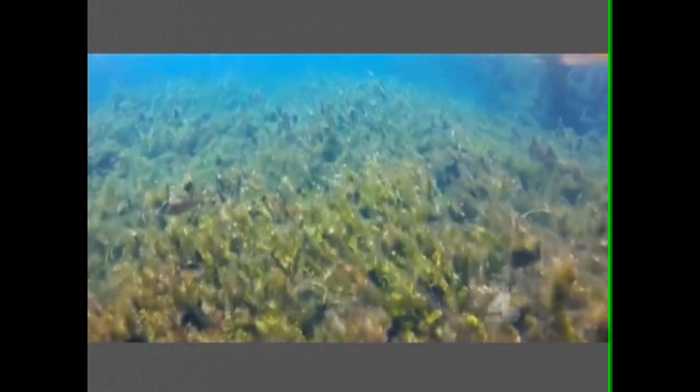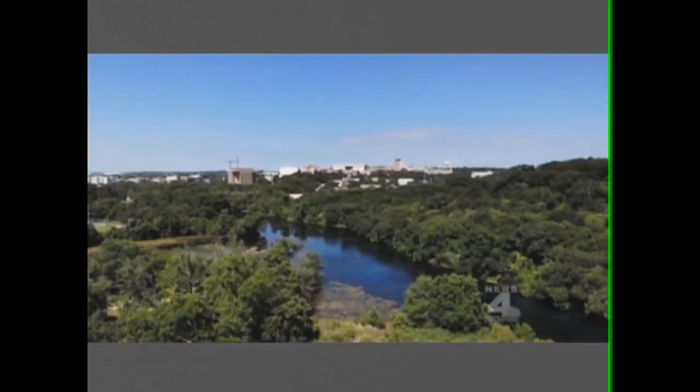Now that we've explored underwater, let's go even deeper and see what underground San Marcos looks like.